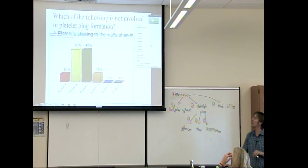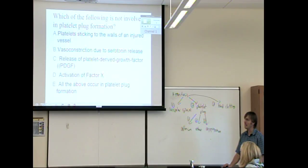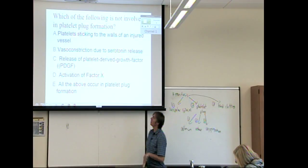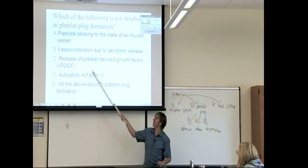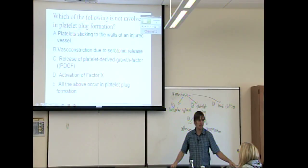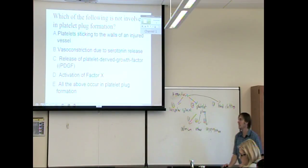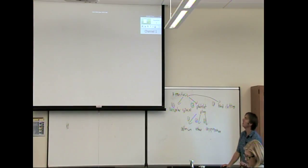So which of these is not involved? All right, it's impressive. You are right, it is D. Those other three things do happen. Vasoconstriction. One of the signals that's released is called platelet-derived growth factor. It brings platelets to the area, and it also tells the body to make more platelets. Oh, look what time it is. All right, we'll finish this next time. All we have left is blood clotting to talk about.